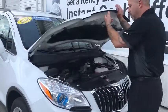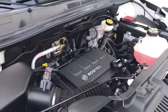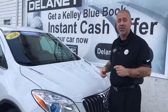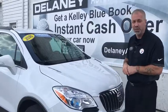Underneath the hood here, we have your 1.4 turbocharged engine. It's going to get you over 30 miles to the gallon. This is an all-wheel drive, so you're getting that kind of gas mileage with all-wheel drive. Let's walk around to the back here, show you a little bit back there.